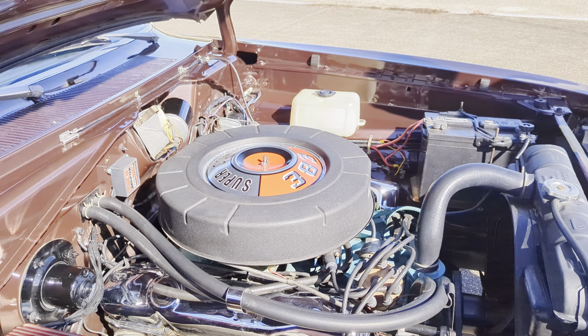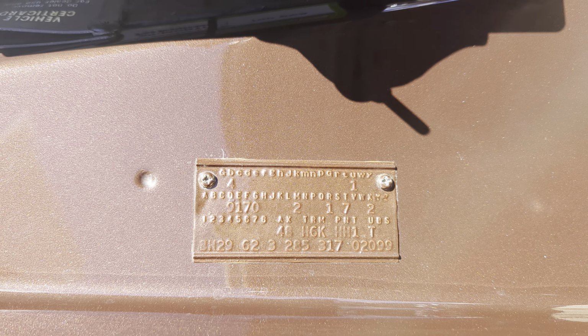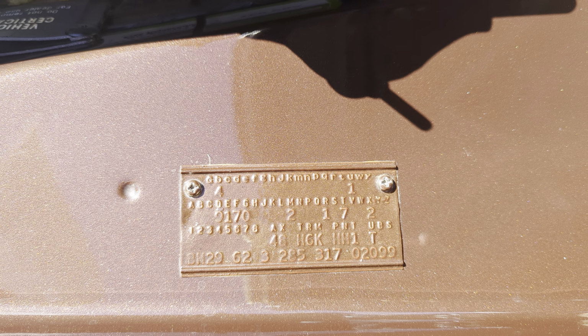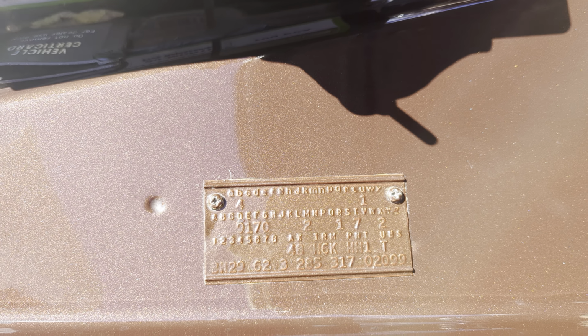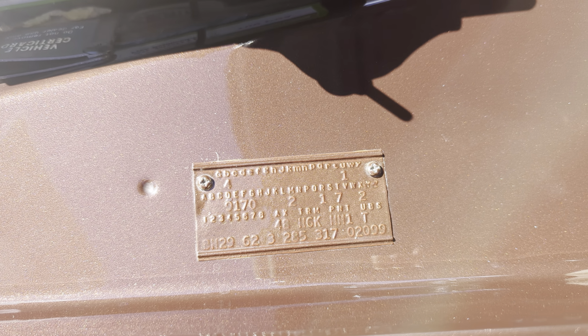Here's your trim tag too. So you've got B4 for the buckets, D9 front disc brakes, E1 air cleaner package. There it is, F7. That's your Formula S package. See right there, that's assembled in Hamtramck, Michigan. R1 AM radio, T7, gotta have the tach. X2 tinted windshield. Then you've got the Sure Grip, the 323 gears, high back bucket seats.